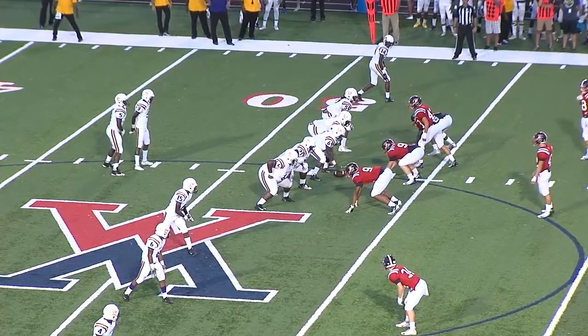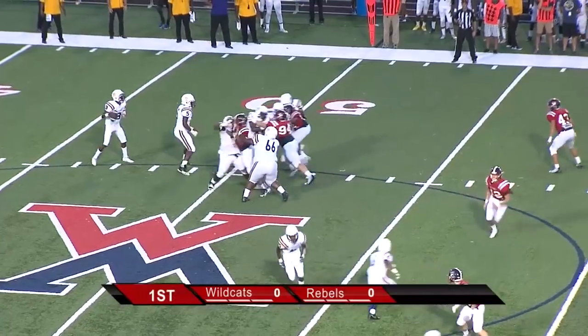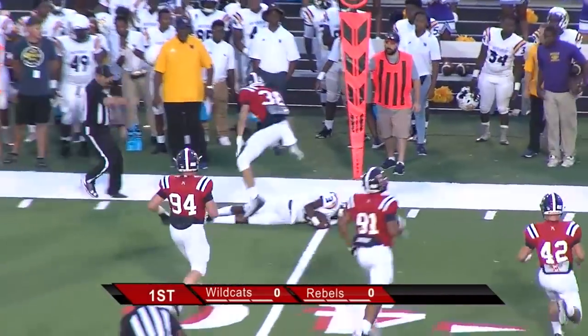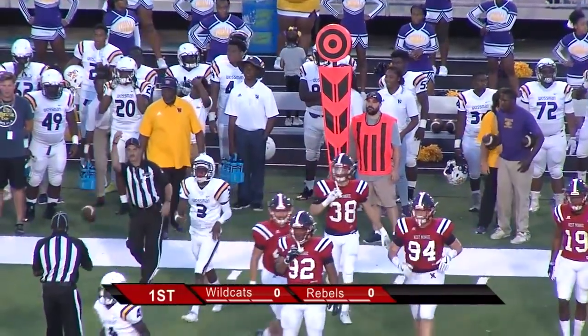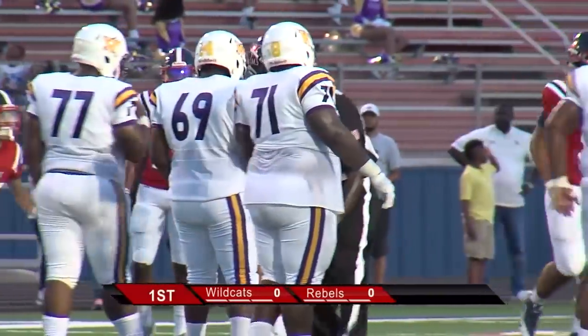Green will come out in the shotgun. There's 4 wide receivers. He takes the snap. He's going to look to throw, still looking. He's going to scramble. Now he's past the line of scrimmage, avoids a tackle, and reaches for the first down chain, but he's going to come up a couple of yards short. It'll bring up 4th down and 2. Decision time.